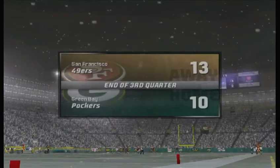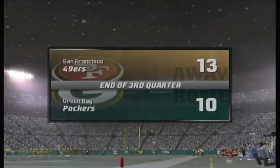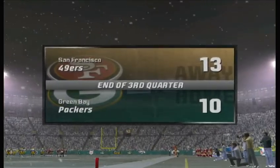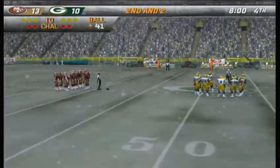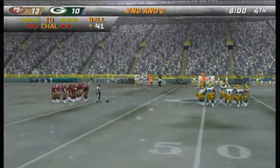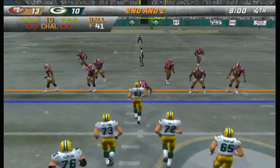So at the end of the third quarter, score is 13-10. 49ers 13. The Packers 10. The teams are set for the fourth quarter of play. Ball on the 41-yard line.